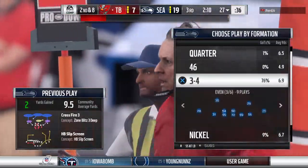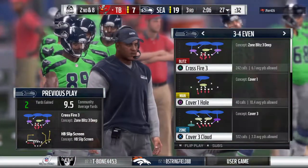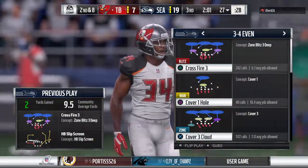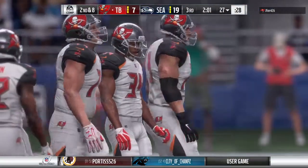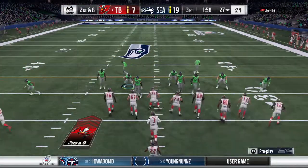They hold him to only 2 there on the screen. It's 2nd down. In order for a screen pass to break big, a lot of things have to come together and be well executed. But all it takes is one small thing to go wrong and keep it from being a big game. So the offense is looking at a 2nd and 8.